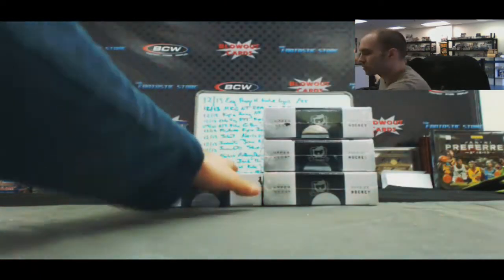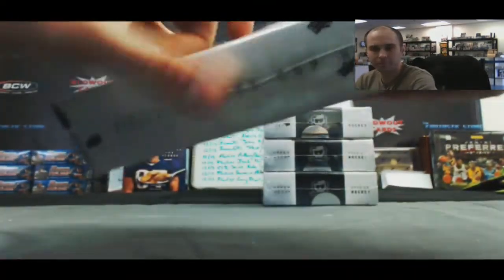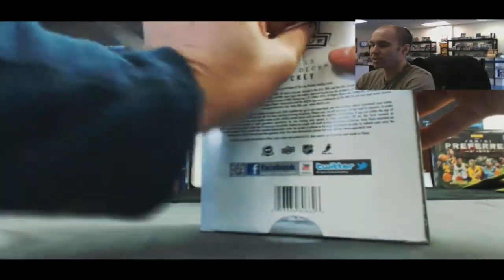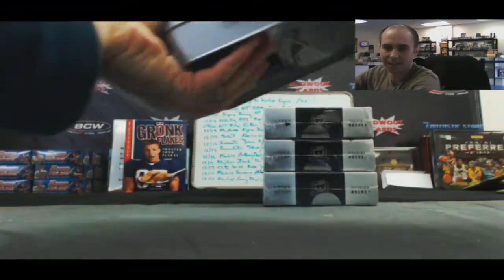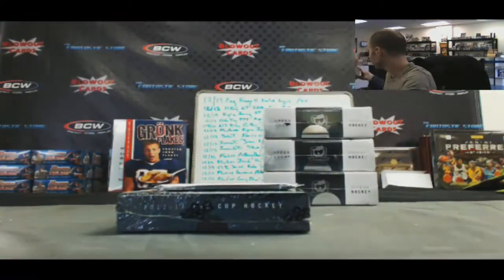Box number 3. Pretty solid so far. I think they've got different tiers, Jason. I believe Bobby Orr is probably a top tier, meaning he's short printed. What's up, Alex?